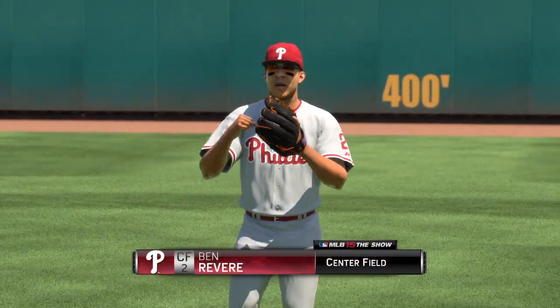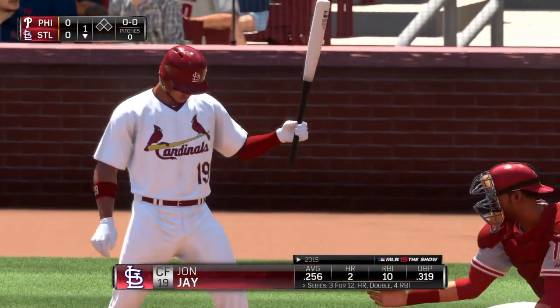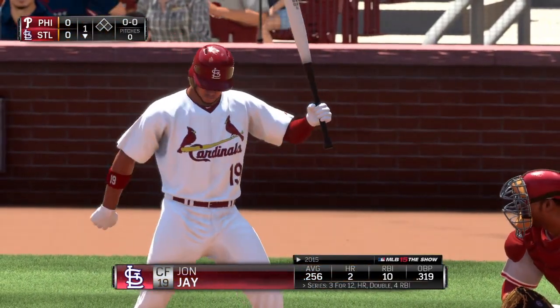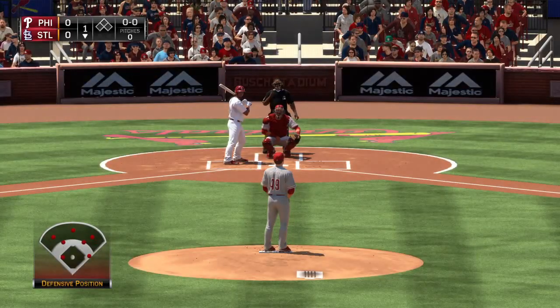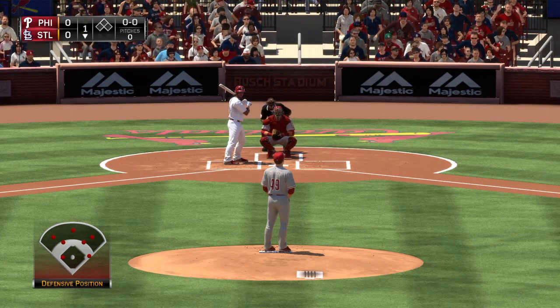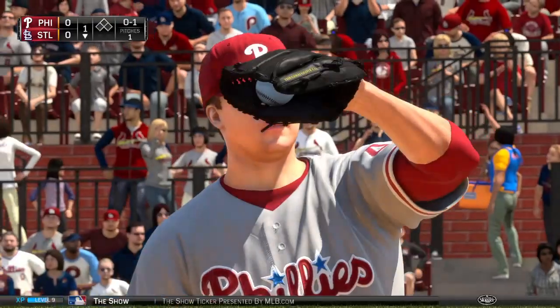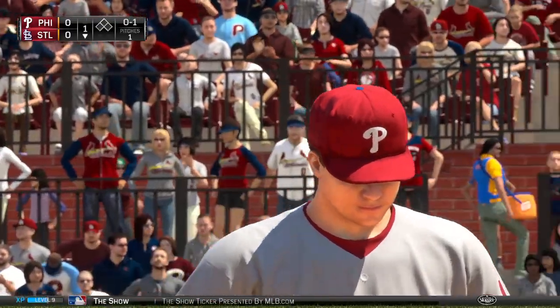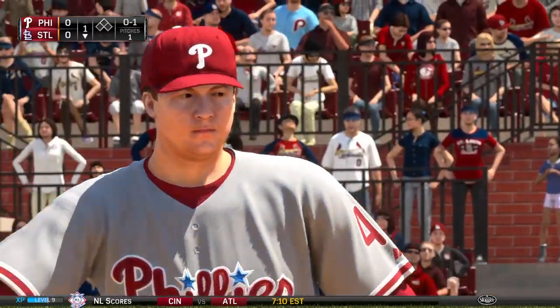This change for the Phillies. And Ben Revere has been moved back in the center field. Leading off for St. Louis. Well, Ben Revere is in center field for this one today. It was Xavier Paul, but they put Revere back in the center field. We'll try to get an update on why that happened.